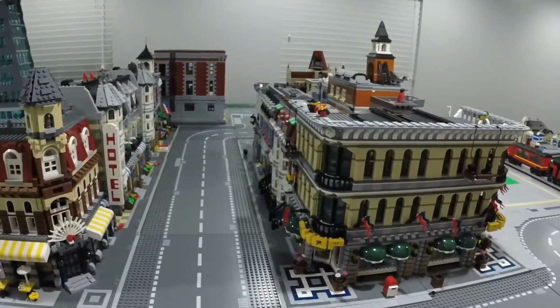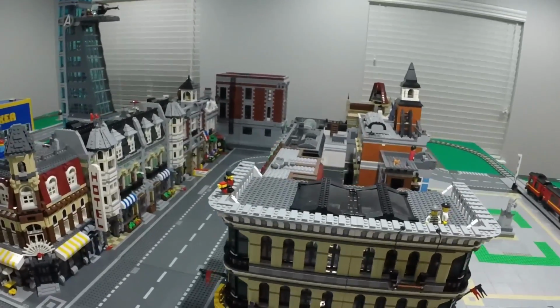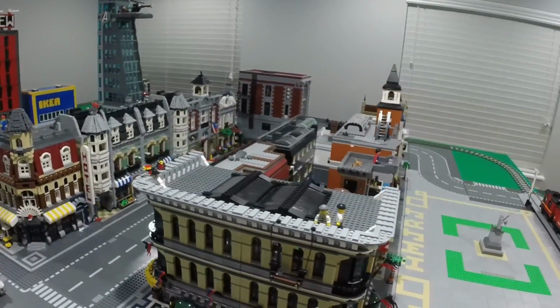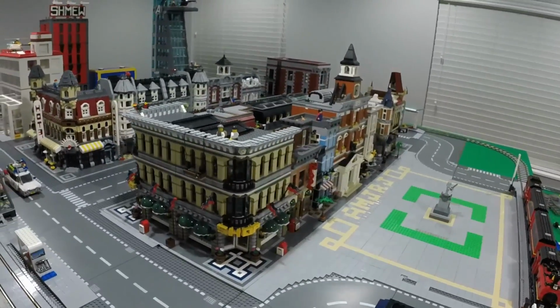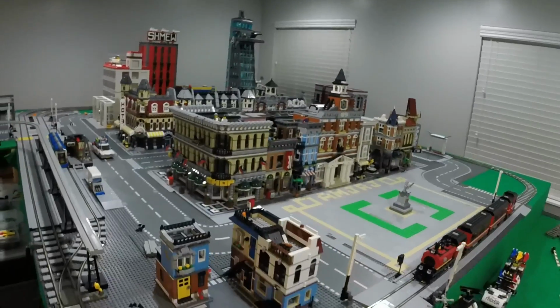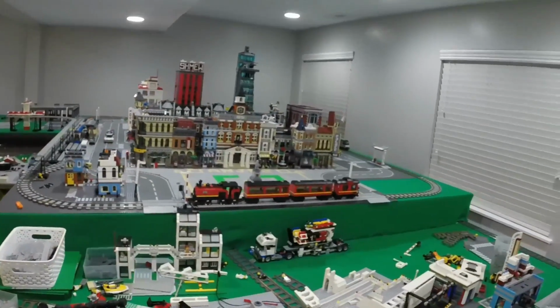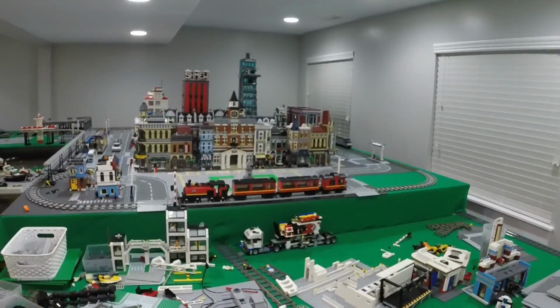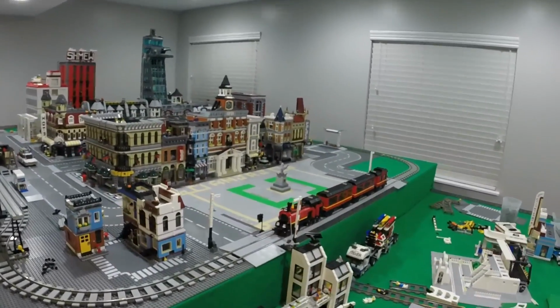Now, I don't really like doing that because in my mind, you can't see the modulars. You want to be able to see these things. They're such pretty buildings, with a lot of detail to them, and I thought that was kind of hiding them too much. But you still have the front. You come over here, this is the front of the downtown area. Still looks really good.